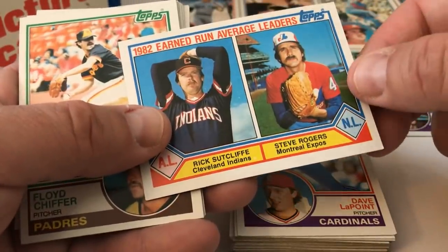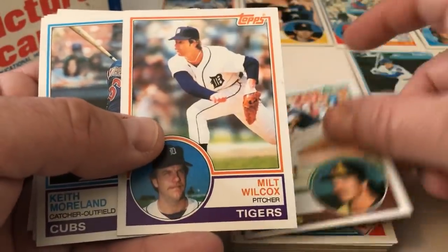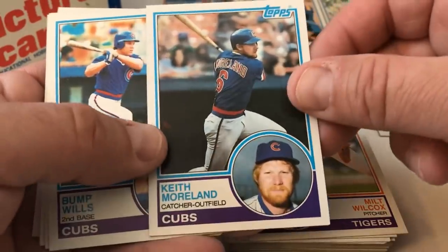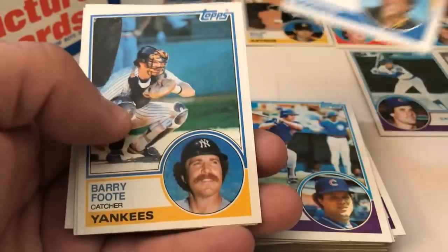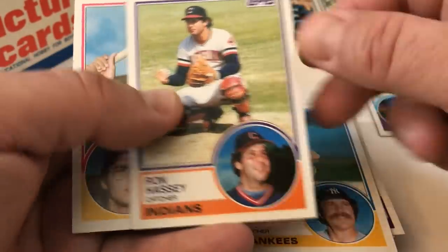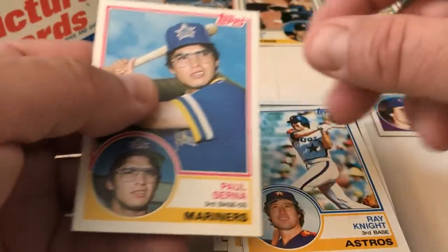Here's earned run average leaders: Sutcliffe and Rogers, Floyd Bannister, Milt Wilcox, Keith Moreland, Bump Wills, Jim Bibby, Barry Foote, Ron Hassey, Ray Knight, and Paul Serna.